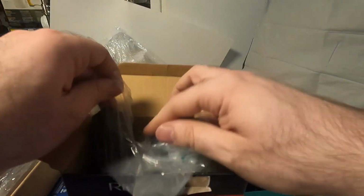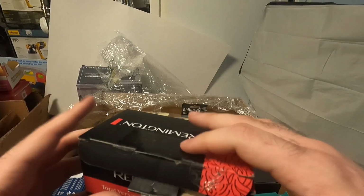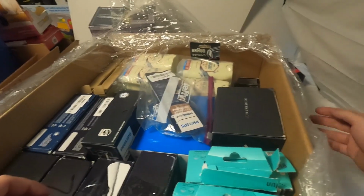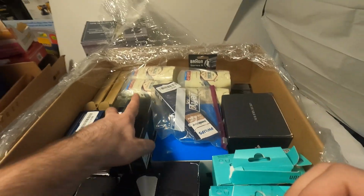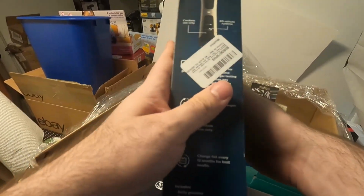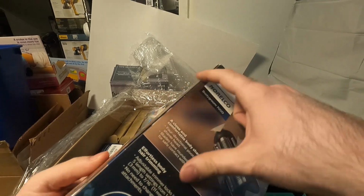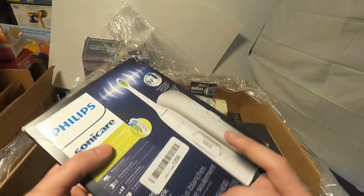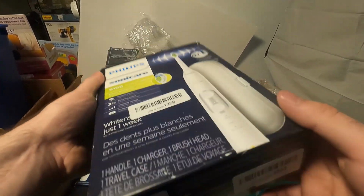Obviously, I'll have to go over these way more in depth, but otherwise, this video would be an hour long if I did that with every single one of these. So we're just gonna take a quick look at it and move on. This might actually be sealed. Looks like it. Doesn't look like it was opened. So that's good. There we go. There's some of the toothbrushes.